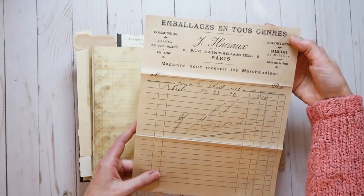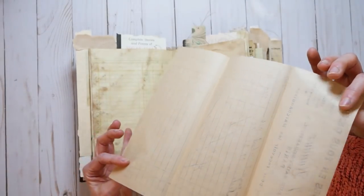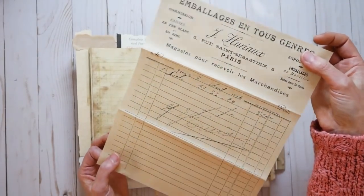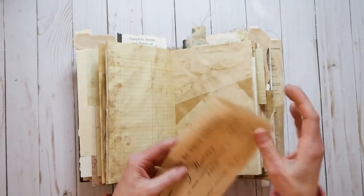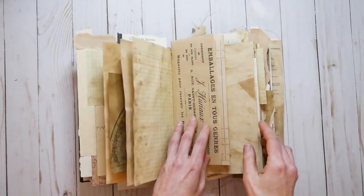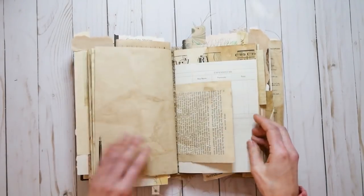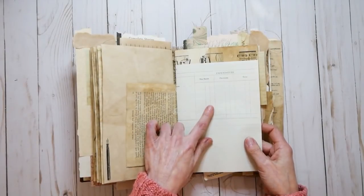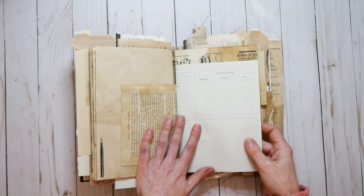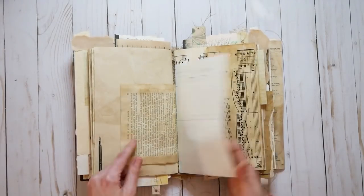Here is a receipt also from the Graphics Fairy, and I printed it on some special paper. There will be a YouTube video about this and what this paper is very soon. I've done a little bit of sewing on the edges. This is part of a very ancient ledger that Jibbid sent me. Thank you, Jibbid. Oh, this is an Edgar Allan Poe book, part of that page.